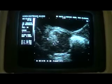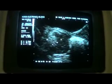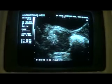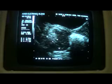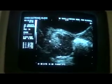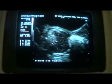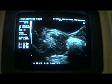Why? Because such thick debris is seen, which is not allowing the waves to travel through this cystic area with speed. This cystic mass measures approximately, in this scanning plane, 31 by 32 millimeters.